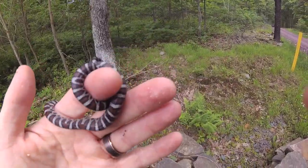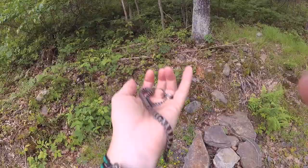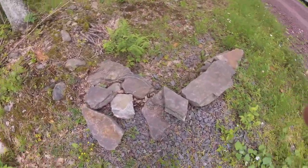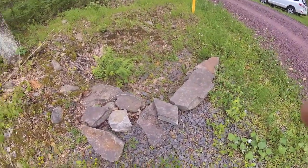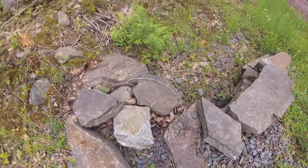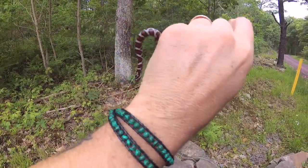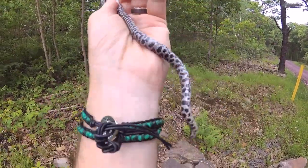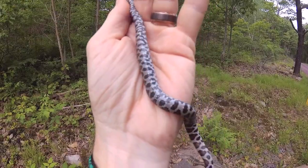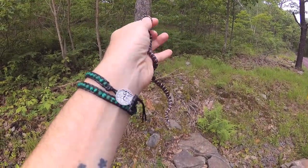Nice little Eastern milk. Pretty chunky too, so he must be eating good. Underneath that rock. Right there. I'm gonna get some pictures and then put this guy back. He's a wiggly little fella. Look at it. Well, got what I needed.